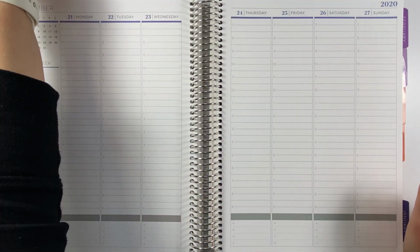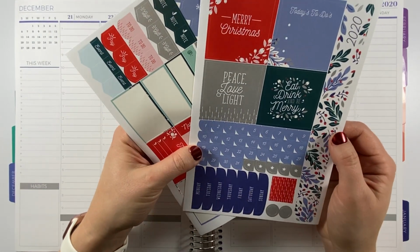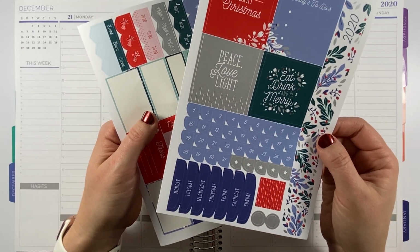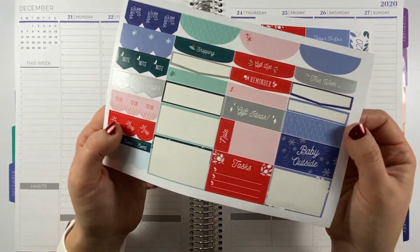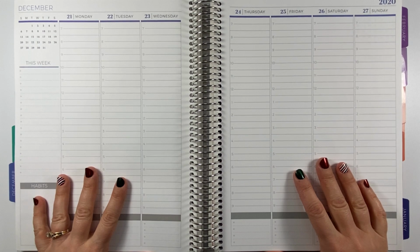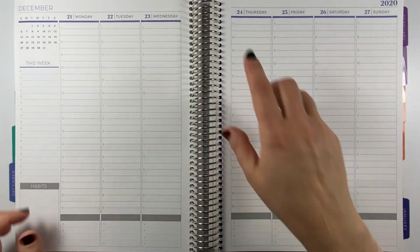Still not done. I also have some leftovers from my December Plum paper subscription that I might be able to add in as well. So these are some boxes, got some washi. I think this is actually meant for the monthly page, but I didn't use it for that. And then I also have some stickers here from that as well. So if some of these fit in, I might use those too. Okay, so I'm going to go ahead and get started with the washi as per usual, and then we will go from there.